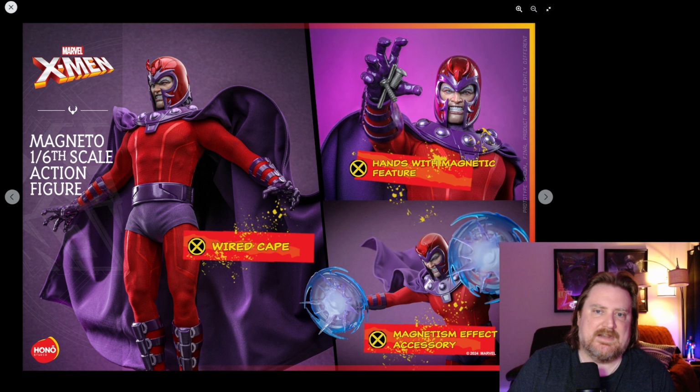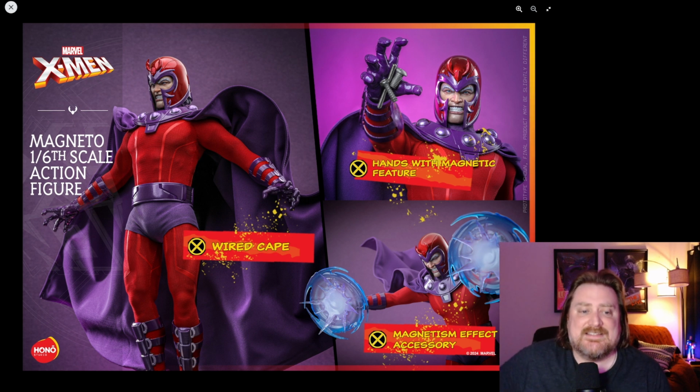Let's see what else we got here. Just look at this figure. This figure looks really good. And again, if this one comes in, I could see it coming in higher than 160. I think it could come in towards 180 simply because of some of the accessories we're getting, but hopefully it comes in at 160. Anywhere from 160 to 180, I still think would be a solid value from what I'm seeing so far.